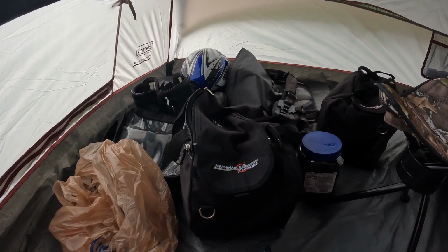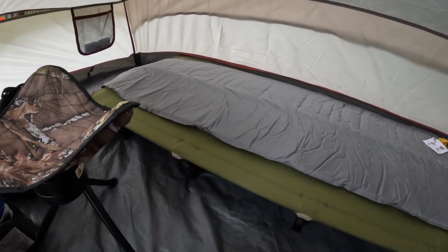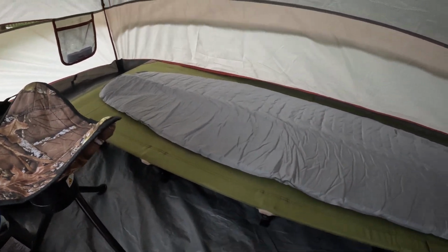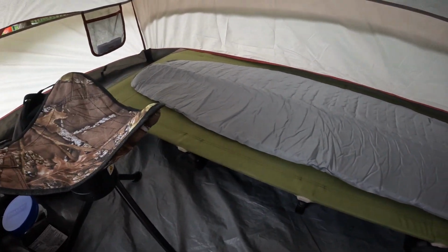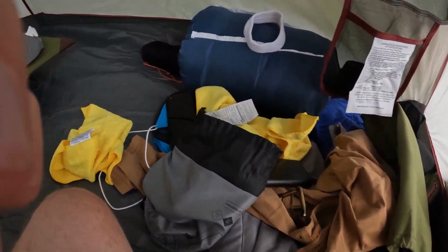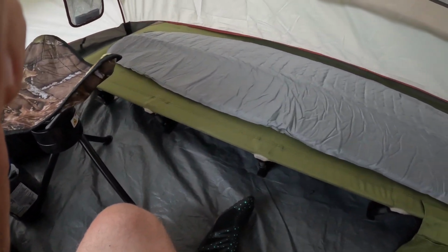Okay, once again, I have no complaints about a 9x7 4-man tent. This is, I believe, a 7-foot cot. So, you know, there's a foot on either end of space. I got all this room over here for junk. I mean, it's basically the vestibule combined with the tent. So I just love this setup.